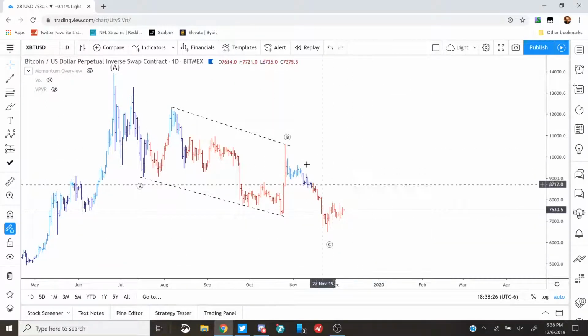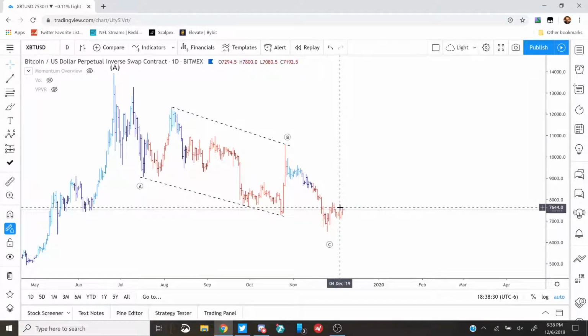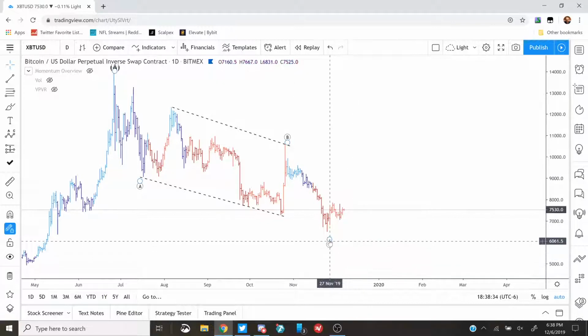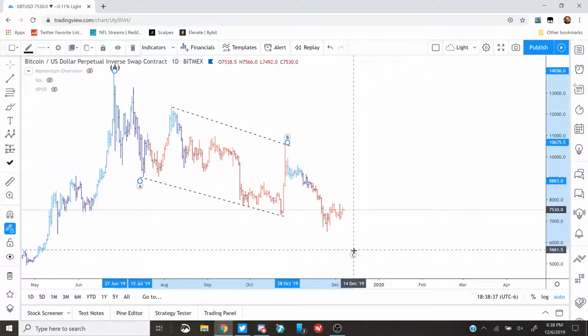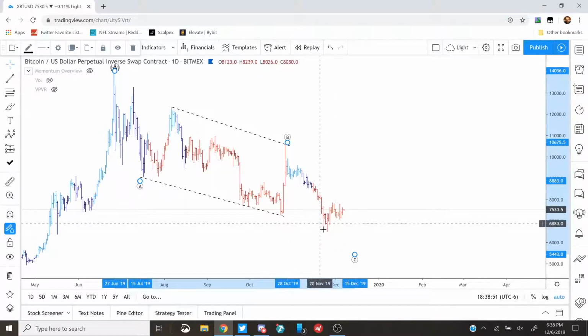Time is the main reason that I think this is complete. We've been going sideways too long without continuing the impulse to the downside. Could we still make one more low here in a 5-wave? Yes. The longer we stay up here, the less likely I think that is. The more likely I think it is that we've completed this move down.